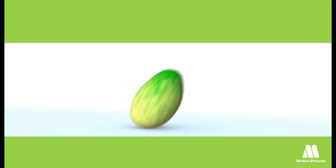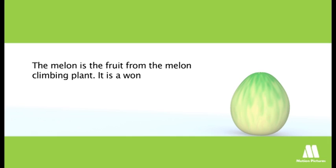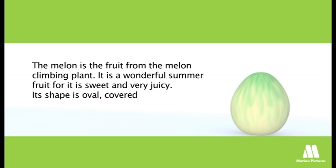The melon is the fruit from the melon climbing plant. It is a wonderful summer fruit, for it is sweet and very juicy. Its shape is oval, covered with a thick green skin, and its flesh can be white, yellow, or green.